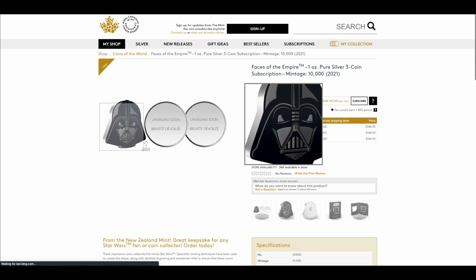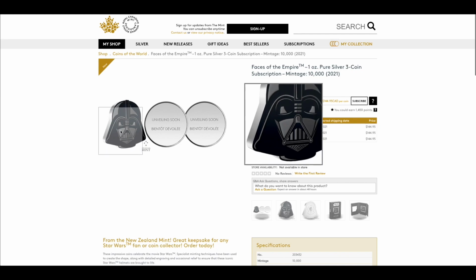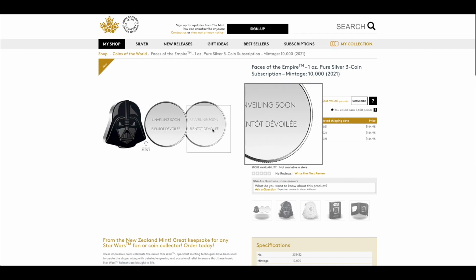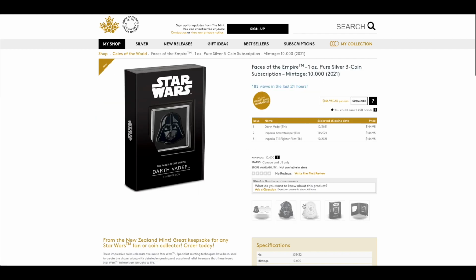I think it looks pretty cool. It's not something that I would want to collect. I think the second and the third coin has to do with the stormtroopers. There is some leaked image out there that you could probably look up, but this is what that looks like.